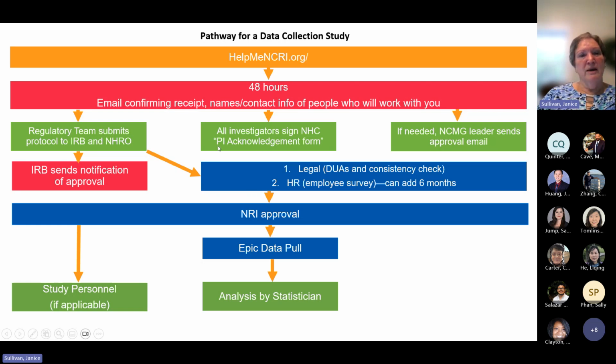But the other thing that happens simultaneously when the reg team is submitting the protocol to the IRB and to Norton's is the investigators have to sign a PI acknowledgement form. That is sent to them to complete. And then if they are doing something like the physician with the monitors was doing, on a specific unit in the hospital, then you have to get the director of that unit to send an email to Norton's that they approve the faculty member doing that research within that unit.